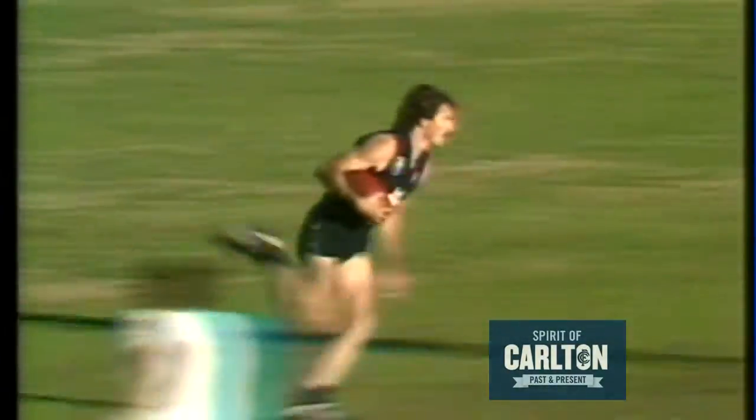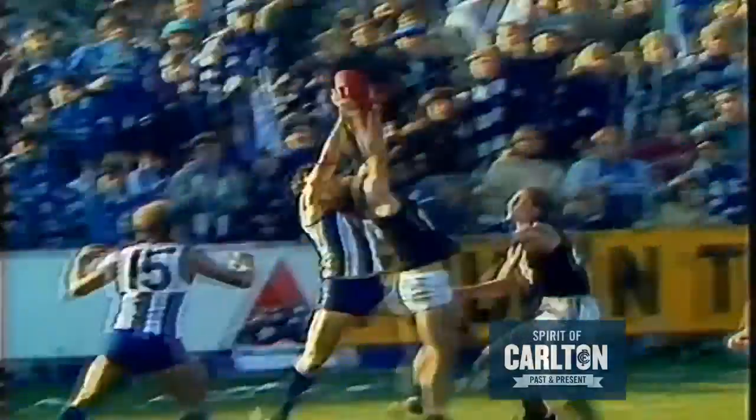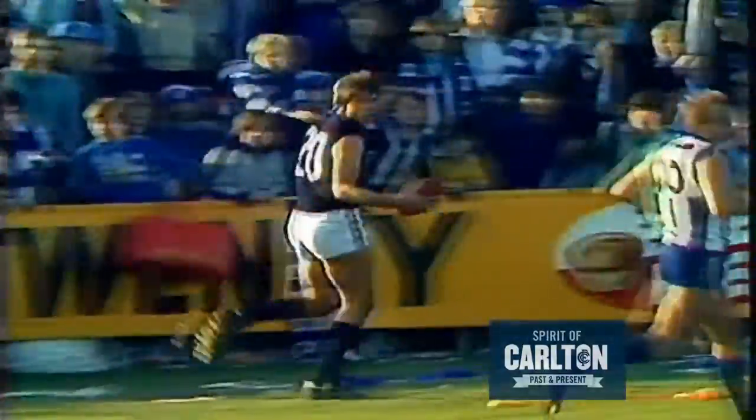Out of the centre for Carlton, up to half forward. Mark again, this time taken by Hunter at half forward. Long kick into the goals. Hunter. Southie. That's a mark to Hunter, I thought so. And Kenny Hunter goes across.